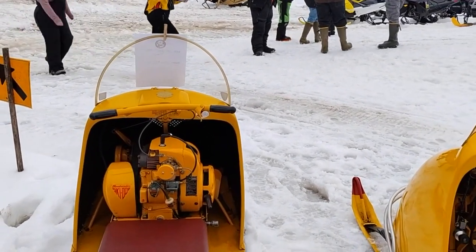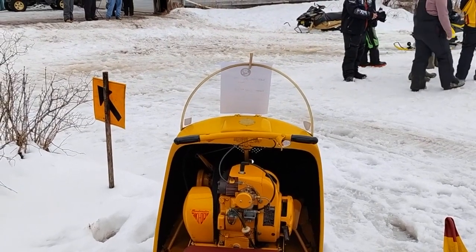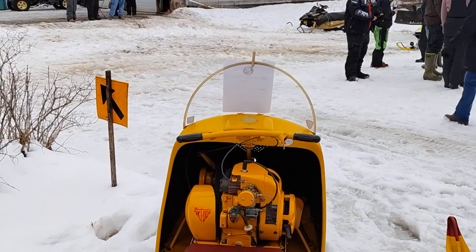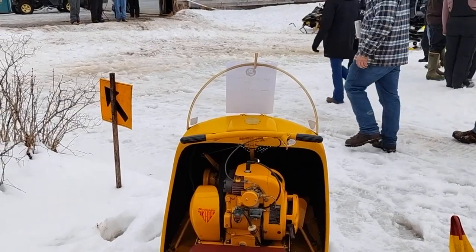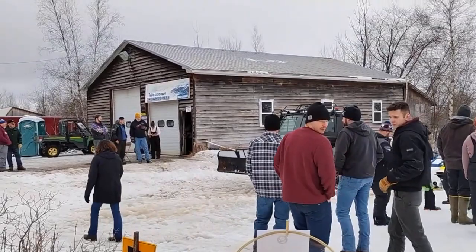But yeah, they're fun to ride, and it's a great event here. This is our third year here. Makes it nice. Well, cool. I really appreciate it. No problem. Actually, I'm going to try to get footage of this going by. Perfect timing.